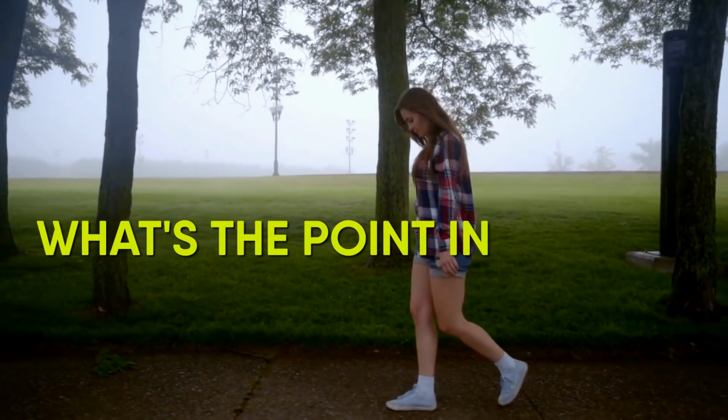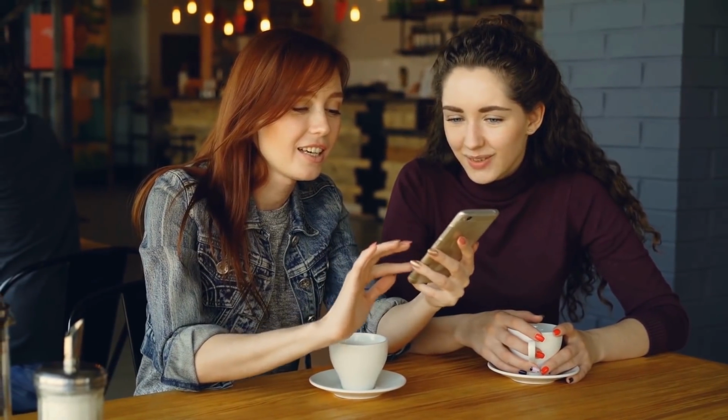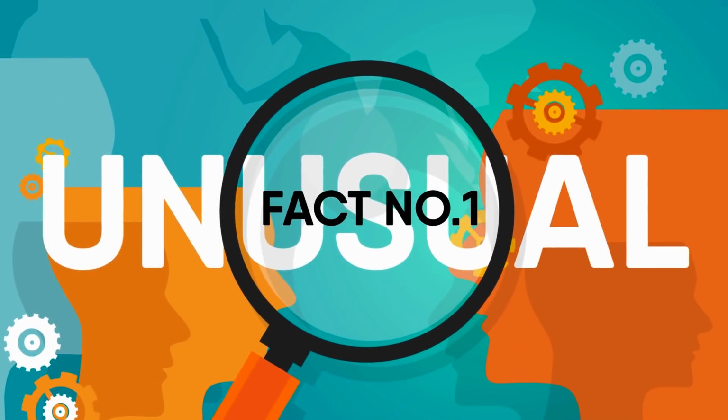Also, what's the point in ignoring it and potentially damaging yourself even further? And so, we move away from the world of smelly belly button odors and into the world of interesting facts about the human body. Who knows? There might be even more smelly odors to come. Unusual fact number 1. Think about blushing for a second.